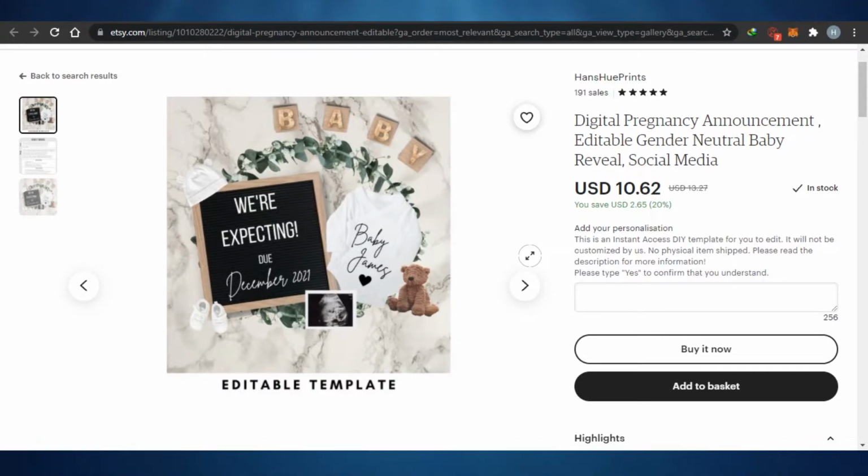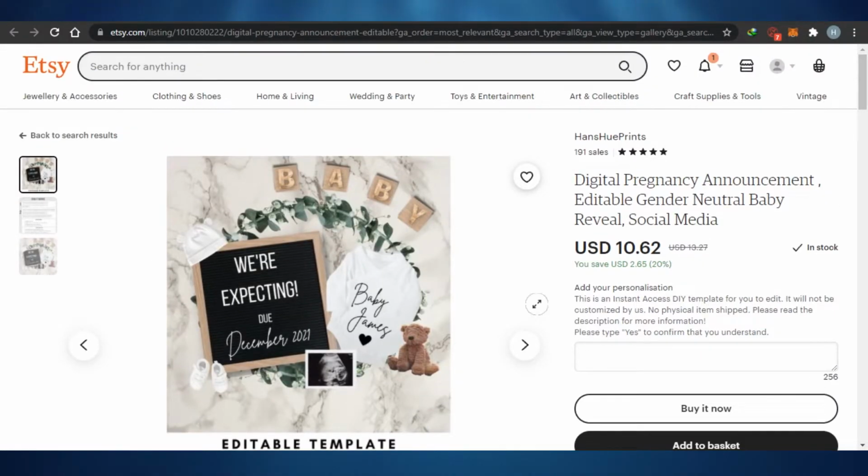So this is how digital products actually work, and this is how you can create this template. So simple. All you have to do is create an editable gender reveal template. If you're good at editing, then you can create other templates like this that people post on social media. So yeah, you can sell it for $10 or $20, and it's pretty impressive how you can sell these kinds of products on Etsy as well.